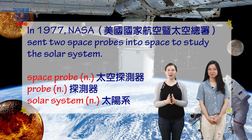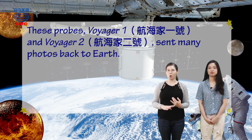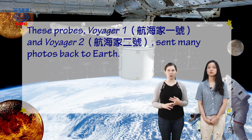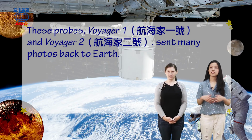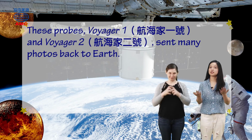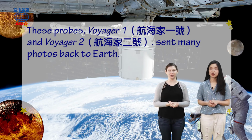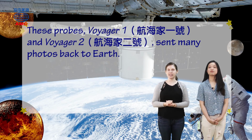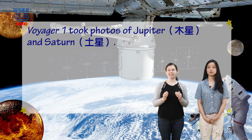All right, so what are these probes? Let's find out. It says these probes, Voyager 1 and Voyager 2, sent many photos back to Earth. So they take pictures in space and send them back. Yeah, we can see some of them online too. Right now, yeah. All right, so let's talk about Voyager 1 first. It says here, Voyager 1 took photos of Jupiter and Saturn.